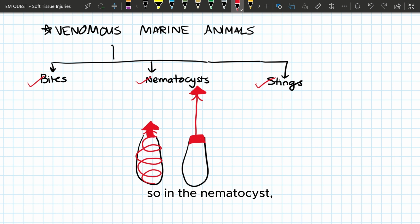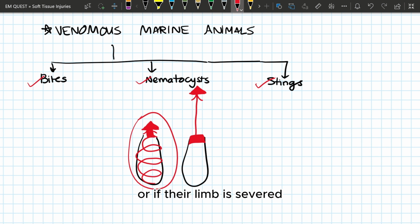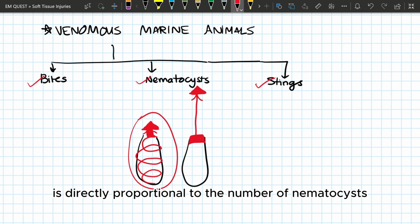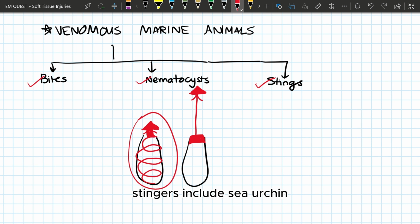Nematocysts include jellyfish, corals, and sea wasps. Their mechanism of action is a spring-loaded venom gland. Interestingly, they can function even when they're dead or if their limb is severed. Its venom is antigenic and allergic reactions are often noted, and the severity of envenomation is directly proportional to the number of nematocysts discharged and the toxicity of the species itself. Stingers include sea urchin, starfish, catfish, lionfish, and zebrafish.